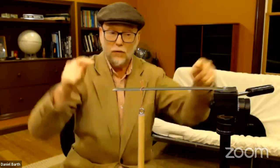Now we have the tripod doing 2 jobs. It's keeping the stick perfectly vertical, and it's holding it for us, so we don't need a partner. And now when that shadow sweeps across the north-south line, we can chalk it, and we can measure from the base of the rod to the tip of the shadow, and we can get a very nice result.